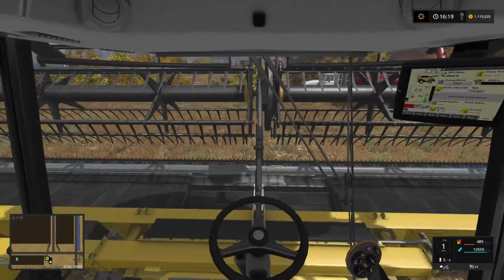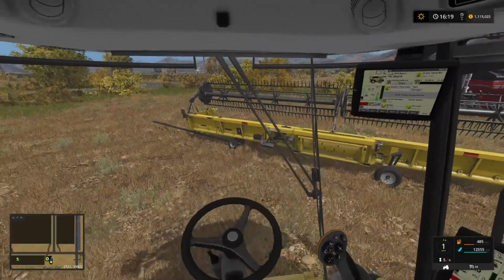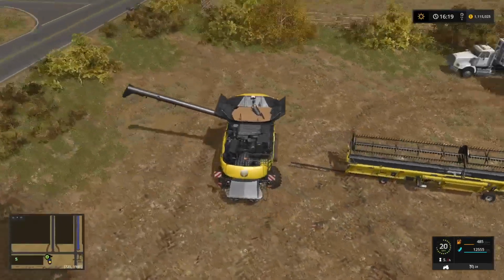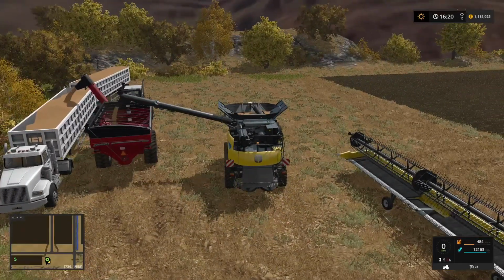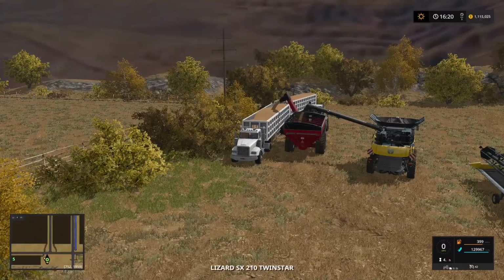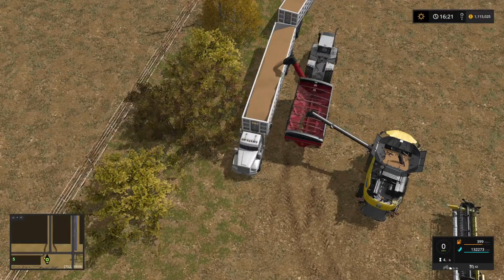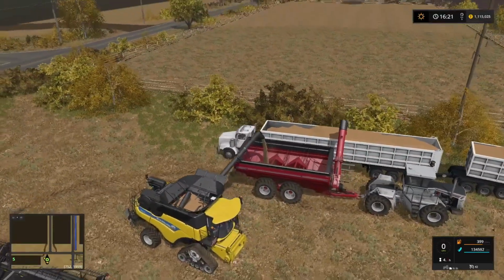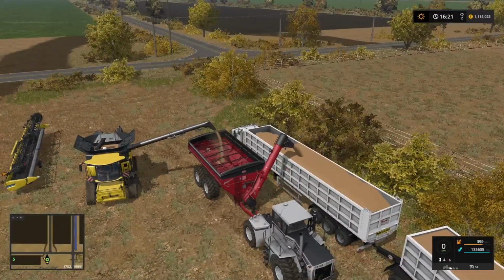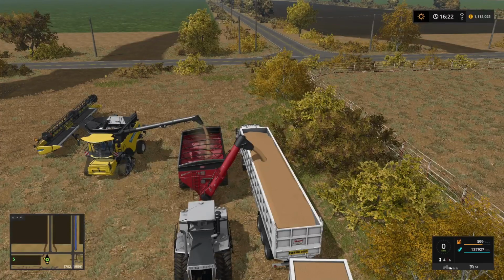Let's unfold the header and drop that down. There we go. And now let's unload into the truck and see what our final tally is going to be. Not quite sure why it's going up so slowly. Are we going to fill?